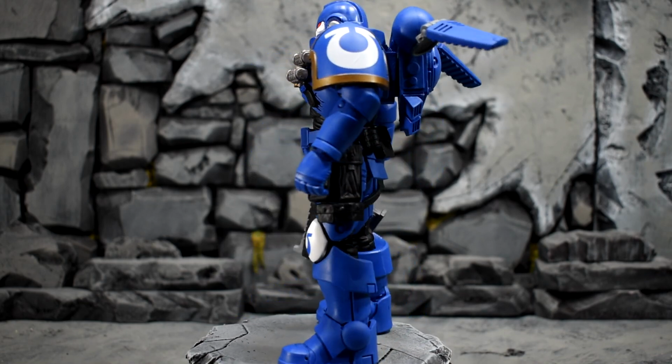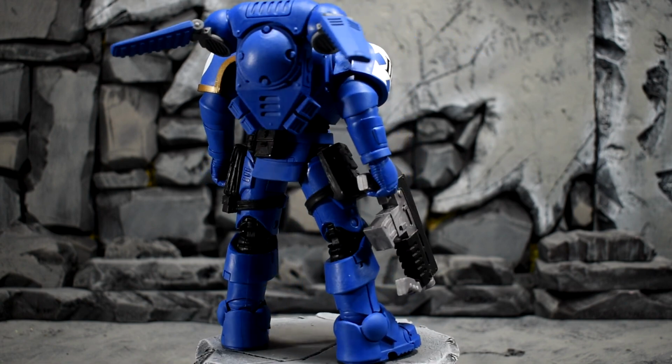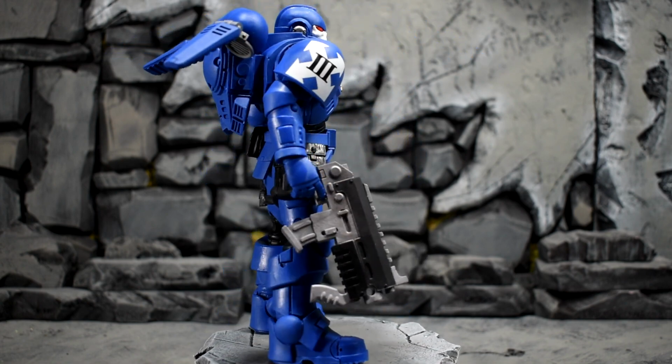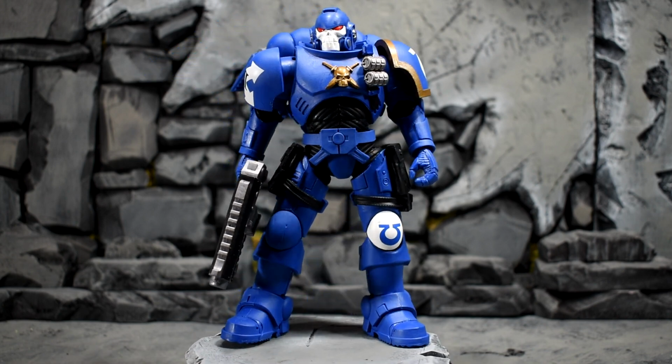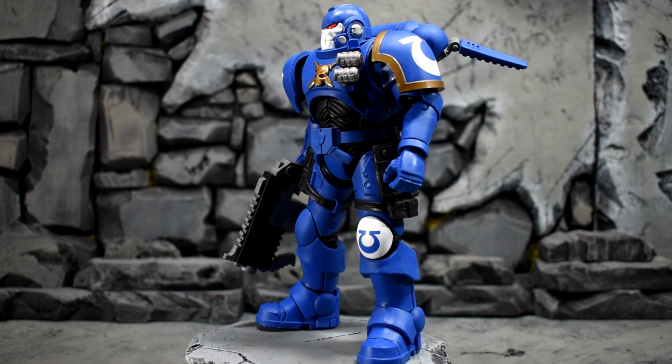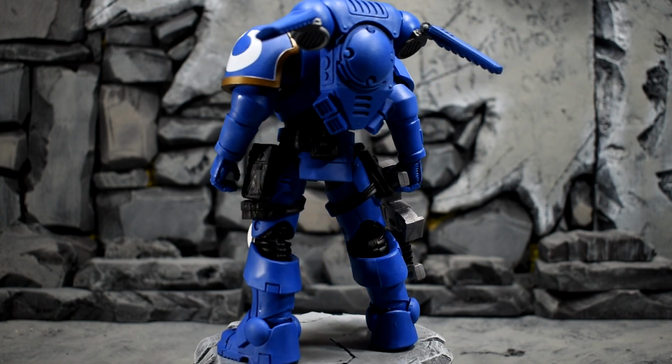Look at this guy outside of the packaging. Look at all the plastic. Look at how big and bulky he is. This is why people do complain, and I understand prices are getting crazy for so much less plastic from some other companies, and McFarlane is giving some big ass figures for $19.99. All this plastic. This guy is huge.